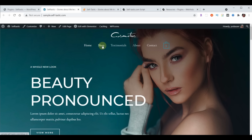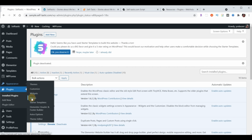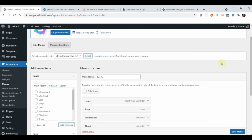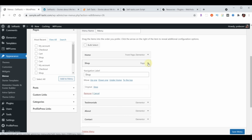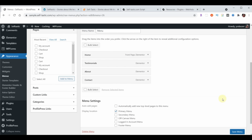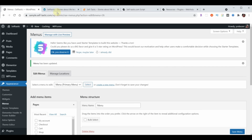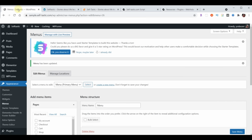Next, we want to remove the Shop button. In this case, on our website, it's right there. To do that, we're going to go to Appearance, Menus, and now we need to choose the menu we're going to look at. So we're going to pull down that menu there and choose Primary Menu. Hit Select. And now we're looking at the primary menu. Inside of the one that says Shop, I can remove that for now. And now at the bottom, you may have to scroll down to get to it, Save Menu. And now when we go back and reload our site, there's no longer a shopping cart in there for now. So we'll go back to our WordPress admin.